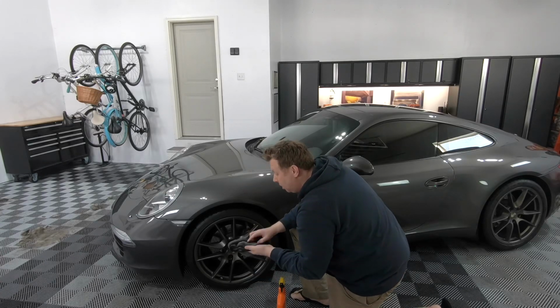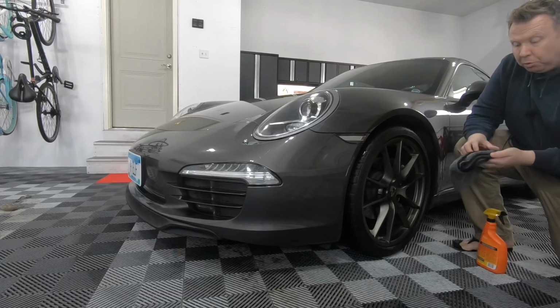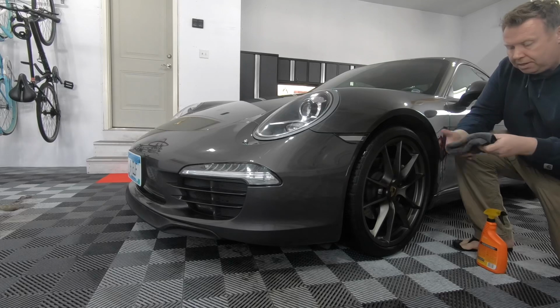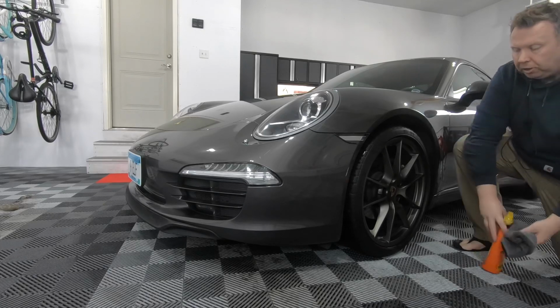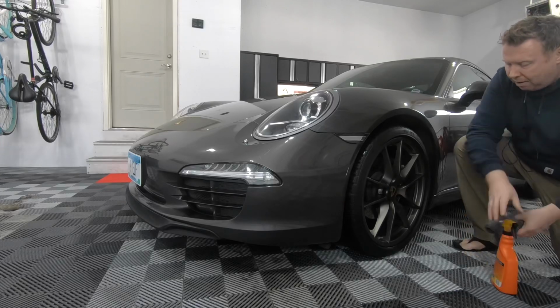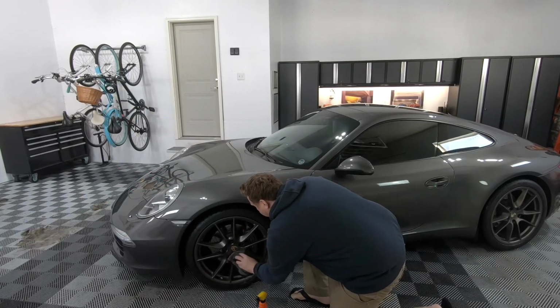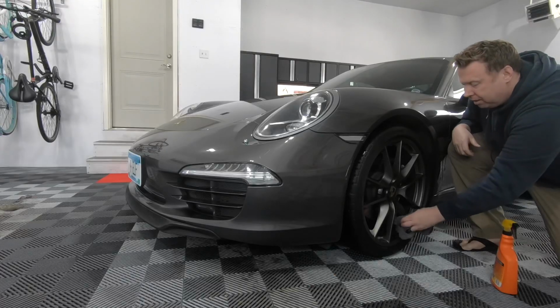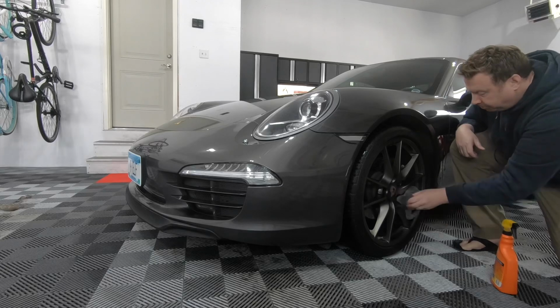And even though it's been washed and I rinsed it with water again, there's still dirt coming off these tires. So I keep trying to fold the cloth to keep the dirt away from the next area that I'm moving to. And I also like to try and remember, I don't always remember to do this, to spray the product on the towel as opposed to on the vehicle.